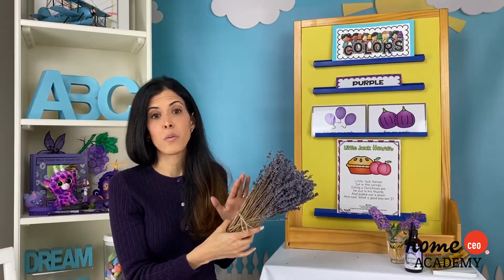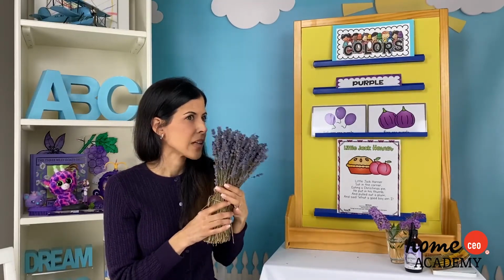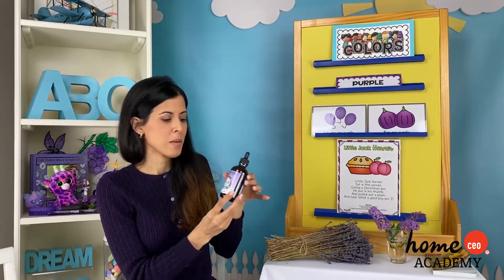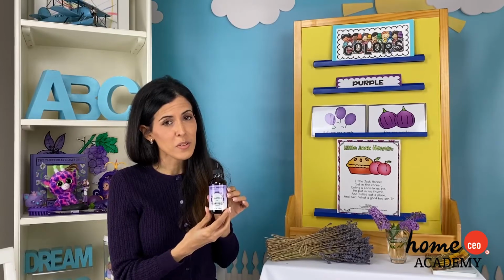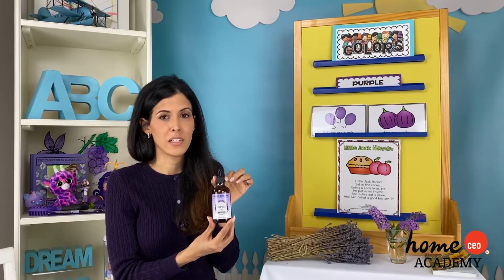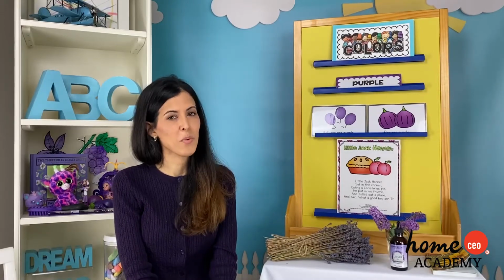Now I bought this a couple months ago. What was really cool about this particular dried lavender was it had been dried from the previous summer's lavender, and it still smells so wonderful. So that's what lavender is actually used for. It's used for its smell, and people make lavender oil, and this is a liquid that came from all of that wonderful scent in the lavender. And people use this in soaps and in shampoos and potpourri and all kinds of wonderful smelling things. In fact, you might even have some lavender smelling soap in your house. And I just want to share that with you because there's so many wonderful things you can do with purple. All right, guys, let's go ahead and move on to our wake up warm-ups.